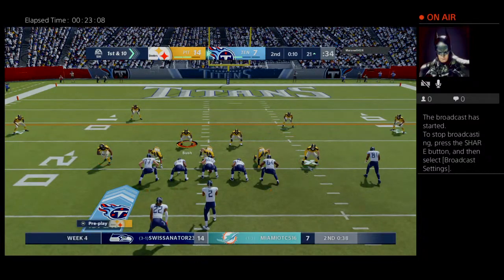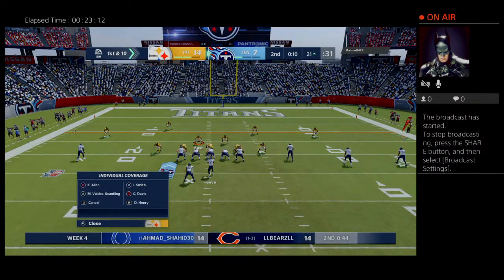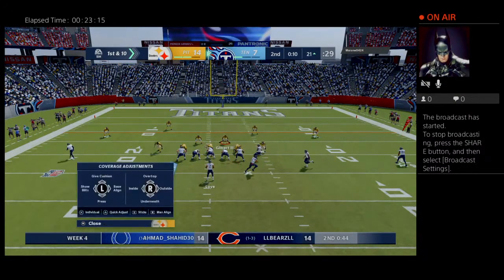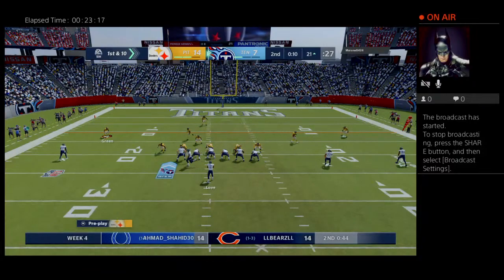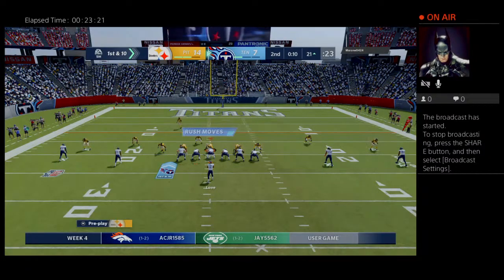Quarterback, don't get nervous now. We ain't beginning to swear you up. Don't get nervous. Check 55 to Mike. Check 55 to Mike. Yeah, that's what I do.